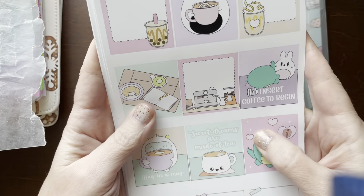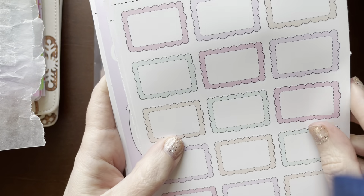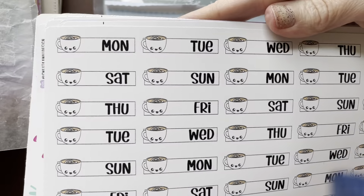And you get your full boxes, insert coffee to begin, sweet dreams are made of tea, hug in a mug, and then your little half boxes there, fueled by coffee and sarcasm. Here's a little double box, and then Simon's just saying no. That's so funny. You get your icons, your numbers, your scripts, some more deco, weekend banners, habit trackers, quarter boxes, and then your half boxes and scallops. And your days of the week with little coffee mugs and the rest of the numbers.